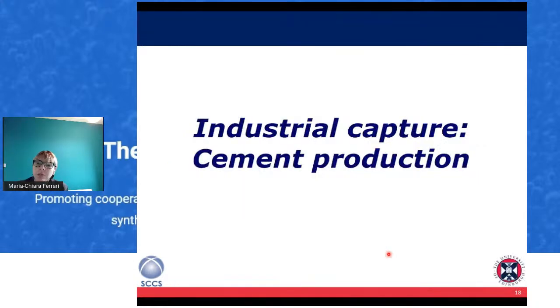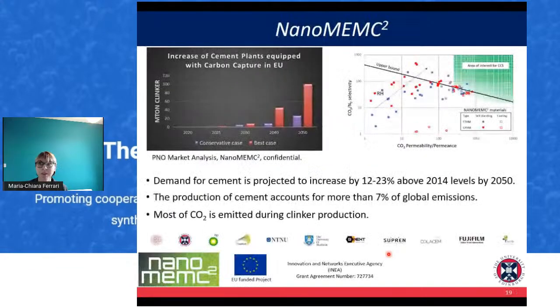We are now moving to our second case. Since in recent years in the UK, the focus of carbon capture has moved to industrial capture, so the capture of CO2 from industrial plants where you don't have the option to move to renewables to avoid the emission. This second case is about cement production. And we are looking now, instead of a solution diffusion membrane, at a facilitated transport membrane.